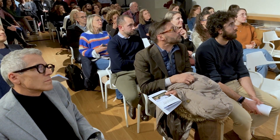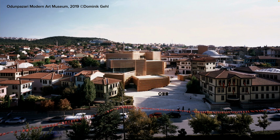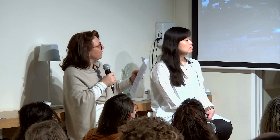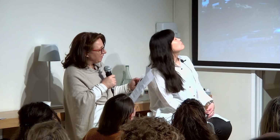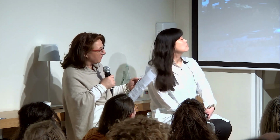Another project on which Yuki was leading architect is the Odunpazari Modern Art Museum in Turkey. Here, again, another material, a timber design, but with volumes that are reinterpreting the surrounding streetscape of Odunpazari and the history as a timber trading market.